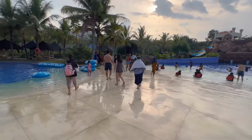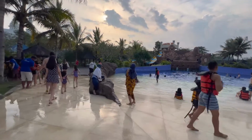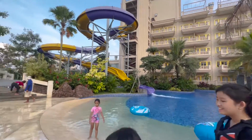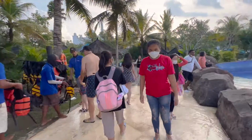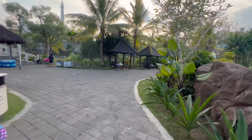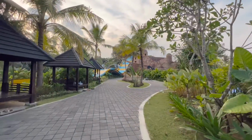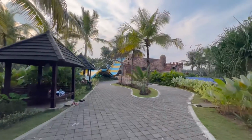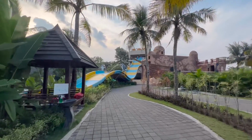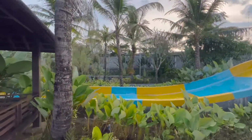Now we're going to be looking for Maxon and Jason. Oh, there they are. So this is the big wave pool. There we have a big slide. I think my son is going to this big slide. Oh, it's a very, very big slide.